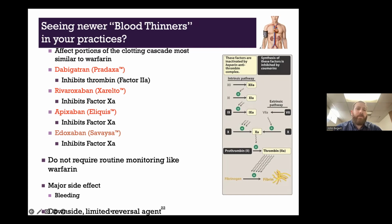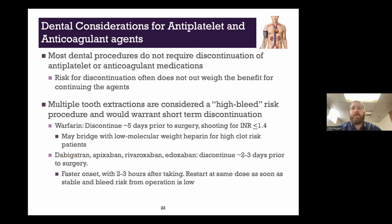The downside is limited reversal agents. There are more and more reversal agents for these coming about, which is nice. I didn't mention with warfarin that the reversal agent for warfarin is vitamin K. It's a vitamin K antagonist, and vitamin K is a component in the pathway. So if you want to reclot the blood for somebody that's on warfarin, you give them vitamin K, and that will clot it back up and reverse the warfarin. It's also used if folks are over-anticoagulated or they overdose on warfarin.